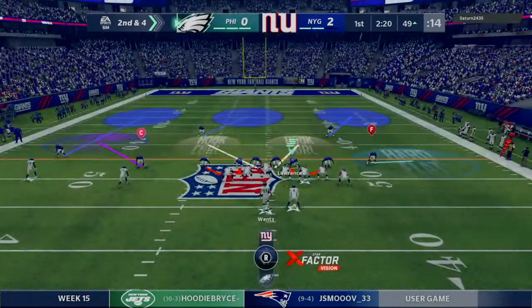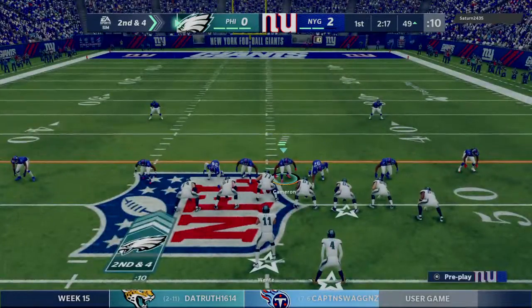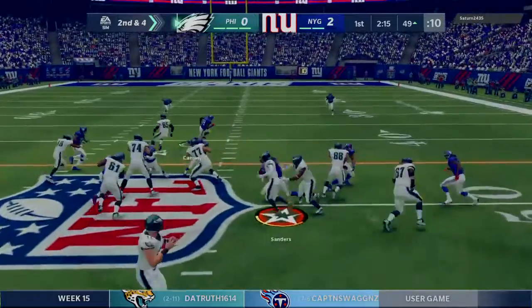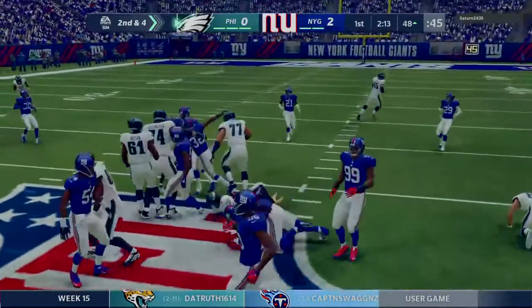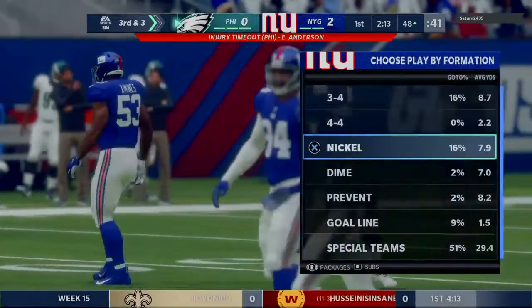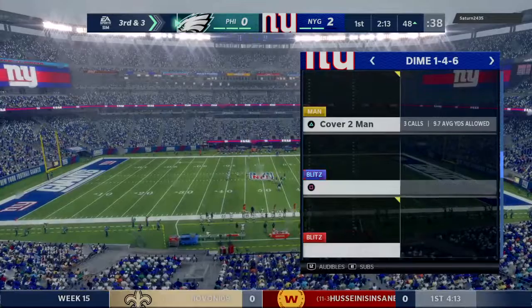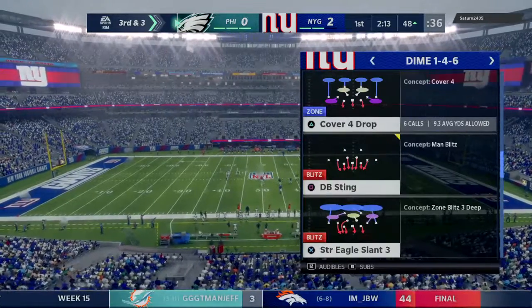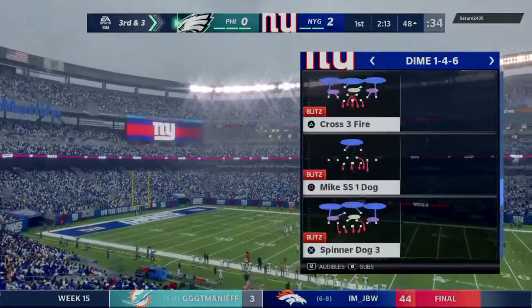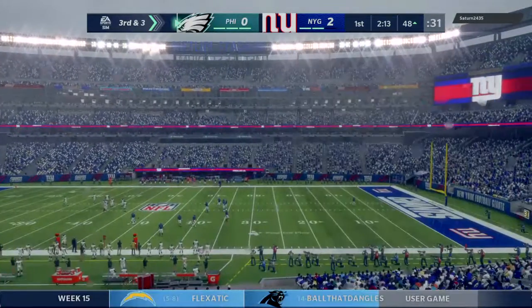The last run got 6. Now 2nd and 4. Shotgun snap, and then the give to Sanders. And he'll get this into enemy territory, but not by much, as he's down to the 48. Just a gain of a yard there, and now it'll be 3rd down. Well, when you go from 2nd and 4 to 3rd and 3, that just tells you who won that battle on the last play, huh? Yeah, first round went to the offense, second round the defense.